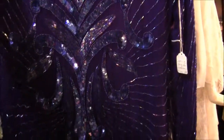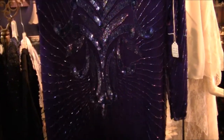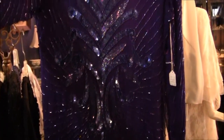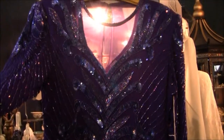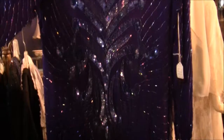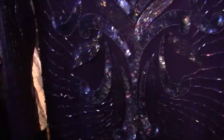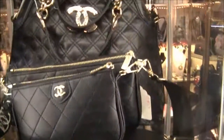The piece de resistance of this booth here is a long purple Lawrence Kazar gown. Don't you just love it? Okay, you have to like these things. I collect them. But I want this one for $10, so I'm afraid I'm going to have to leave it behind. See what else is in here.